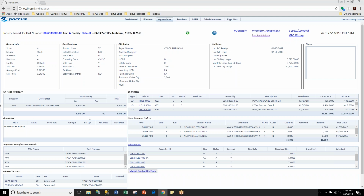In this pod, we see how much is on hand by location. In this pod, we see which work orders require this part. In this pod, we see which work orders are building this part. This is a purchase part, so we don't build it, but we do buy it. So here are all of the open purchase orders for that part. Here are the approved manufacturer records. If you use that, you may have approved vendor records, in which case it would mine that for you. Where used: what assemblies is it used on?